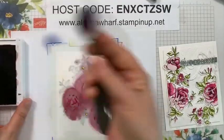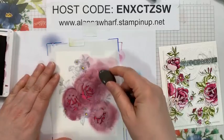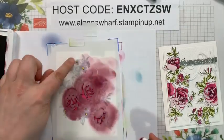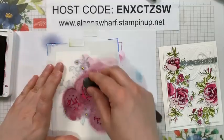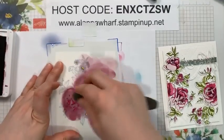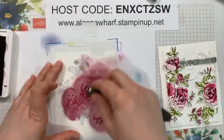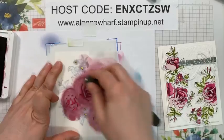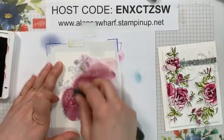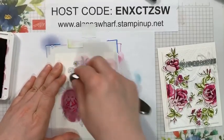Okay, so Blackberry Bliss. I just have a small blending brush for this one, and I'm going to purposely avoid these yellow parts because I know now, don't go over that. That's the center of the flowers that I want to keep yellow. So I don't want to go over those centers. I can pull this color back in.